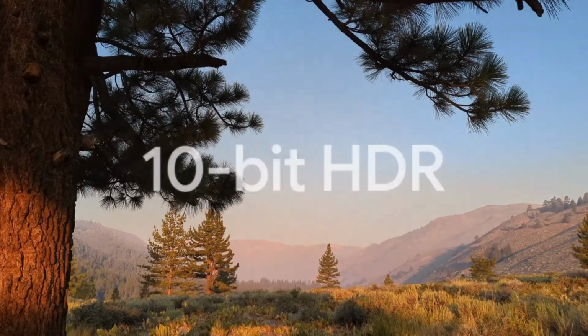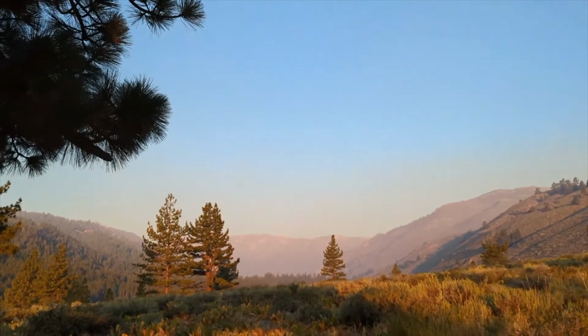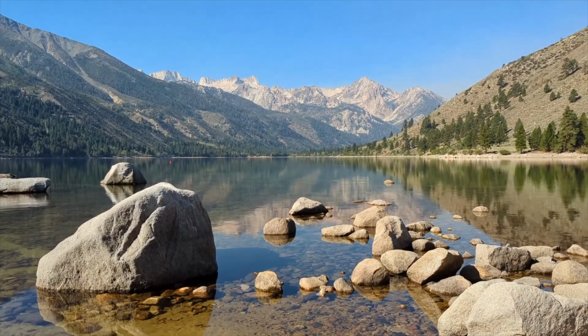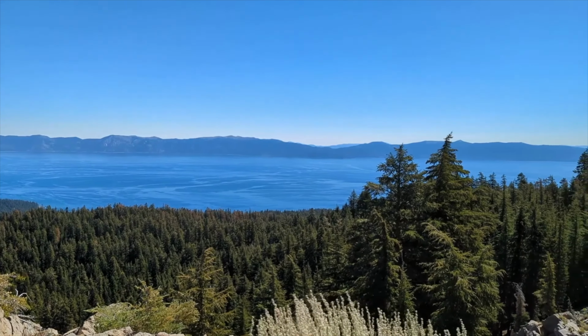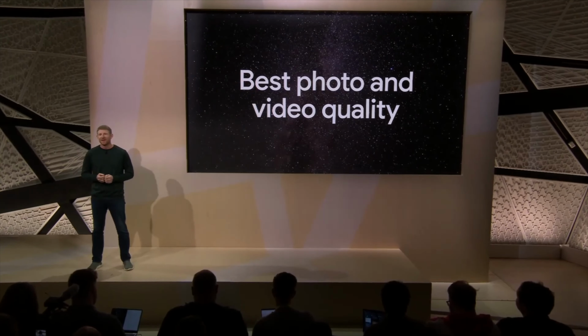And you are also going to be getting 10-bit HDR with the Tensor 2 chip, better stabilization and 4K 60 frames per second across all cameras on the 7 line of devices. So tons of improvements to the camera side of things, and the hardware gets a pretty nice update as well. And that's kind of it for the Pixel 7 line. Now, don't get me wrong, the 7 does look nice.